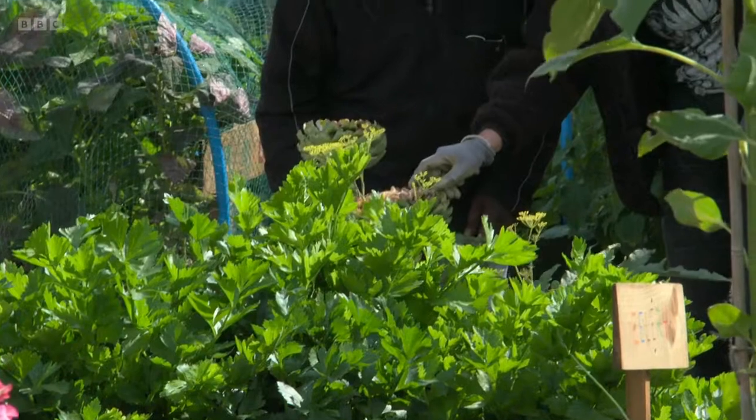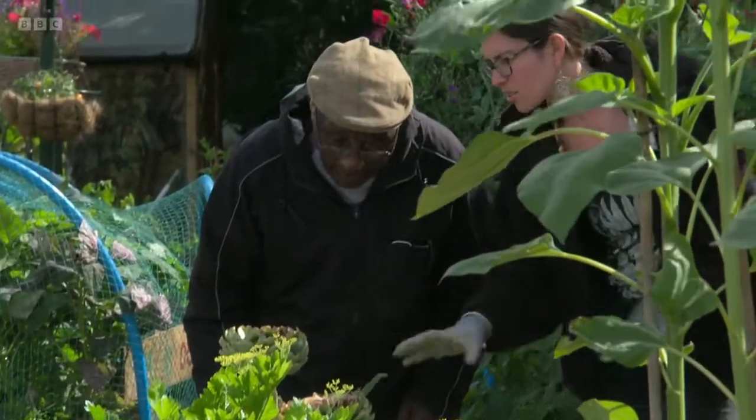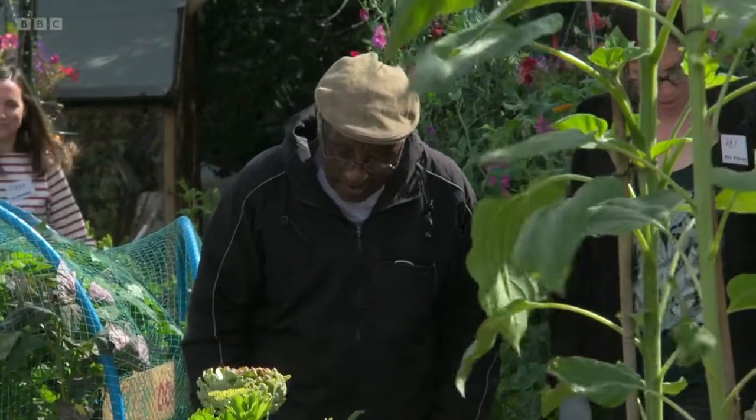It gives them a bit of purpose. I know that purpose is just that moment. As long as you're happy to go along with that person in that space, you achieve something, and they achieve something.